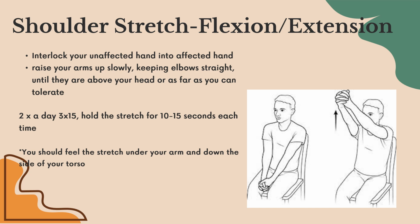We are now going to get into the home exercise program, starting with the shoulder. This exercise is to help increase shoulder flexion and extension. You first want to start out in a seated position, preferably in a chair with a back for stability. You may also lie down to make the stretch easier.